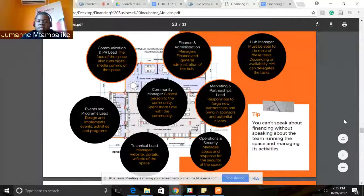Again, the community manager is a must-have person because as much as you need to do all this partnership and everything, you need to bring the community very close and you need to have a very strong and passionate community to help you with all these things. Once you want to do a project, or you want to partner with a certain partner to do a certain project or activity with that partner.